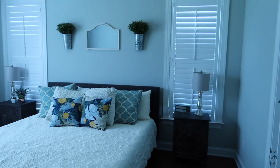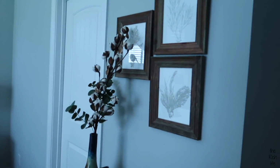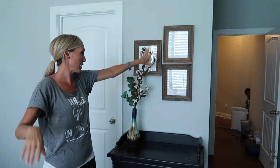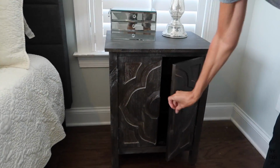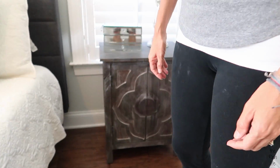So let's talk about it. Is it bright enough? Okay, so first, let's go over here. This was our old dresser, or bedside thing. So we kept it, we moved it here. We moved the pictures to here. This is new, and then we got new bedside tables, which we really like. These came from World Market. Love that wood that's carved like that.